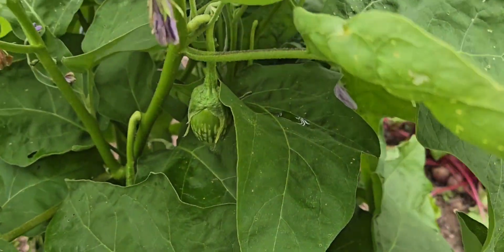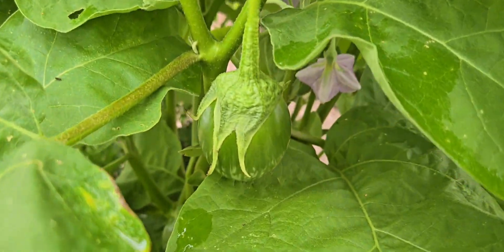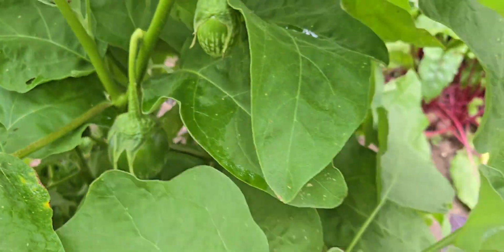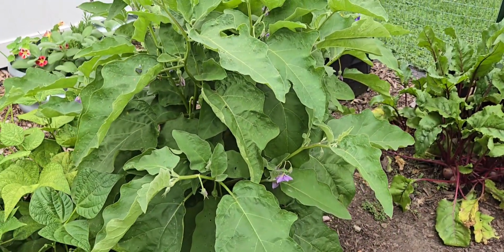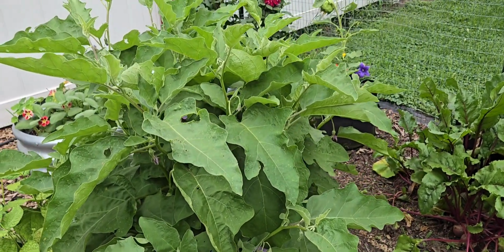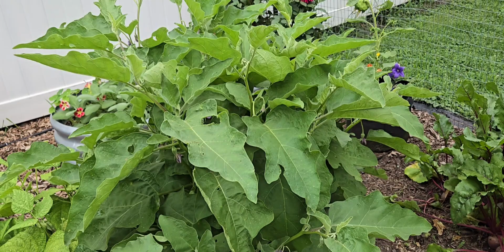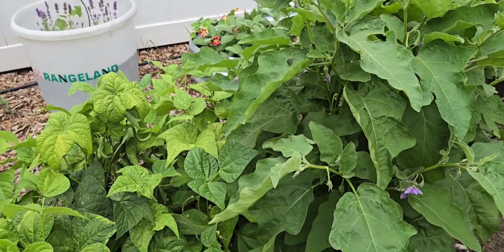And look, we're getting so many eggplants right here. Look at that. And if you guys remember last year, they were very small eggplants. This year, they're much bigger. They look so much better. And even the plant is humongous compared to last year. So I'm very happy about that.